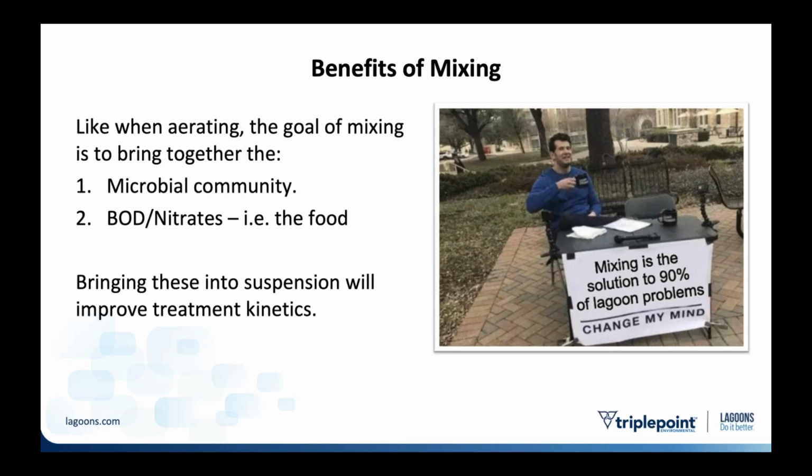all together in one spot, and you get more efficient removal of everything, of sludge, of BOD, of ammonia, of whatever it is, anaerobic, aerobic, it doesn't matter. Anoxic mixing is always a good thing because you're combining the microbial community and you're keeping these solids in suspension so that the bugs can really break down things in a more efficient way.